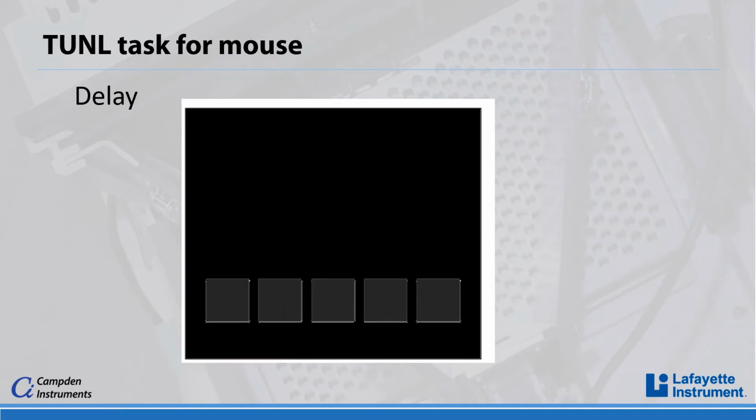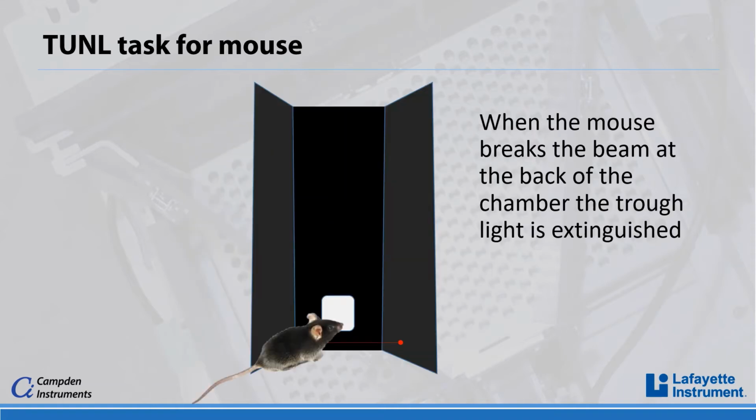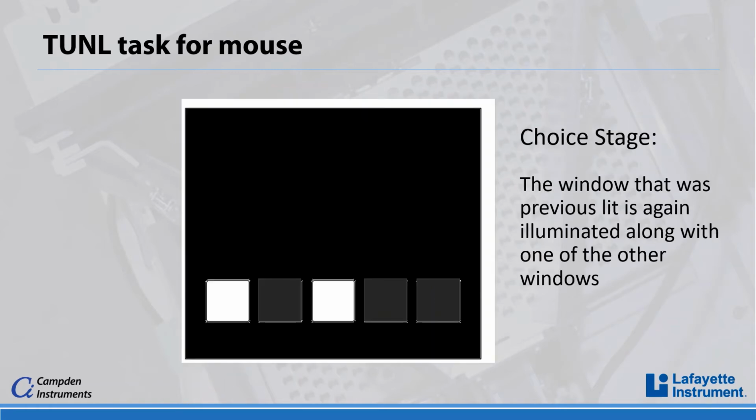Once the delay period is finished, the reward tray light is lit again. Again, when the mouse breaks the beam at the back of the chamber, the tray light is extinguished. The choice stage then begins. The window that was lit before is lit again, along with one of the other windows.